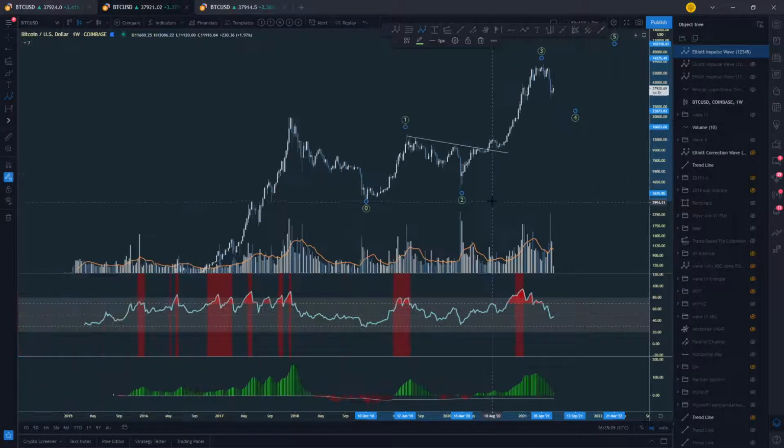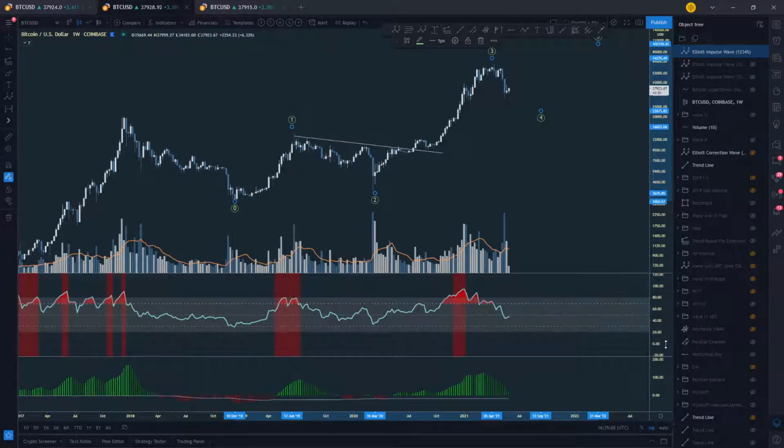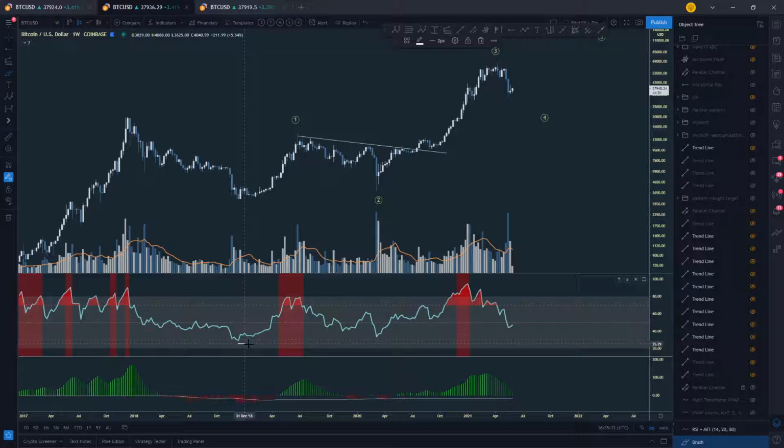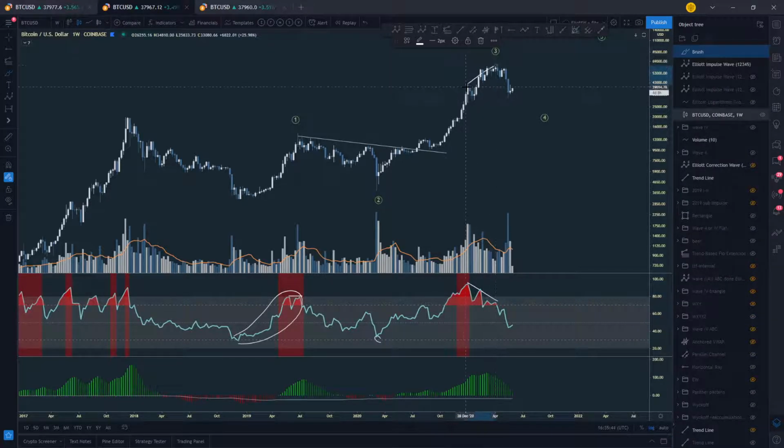We do have a good RSI to confirm this. Here we see how it came from oversold to overbought, with a divergence between the third and the fifth. Wave 2 came down nearly in oversold territory here, and we did a third wave that overshot. The RSI top was the first wave, and it did a divergence as well here between the third and the fifth wave.